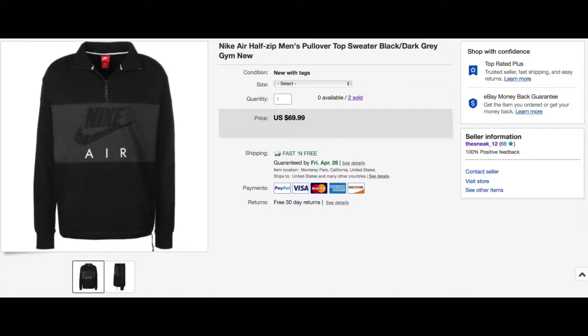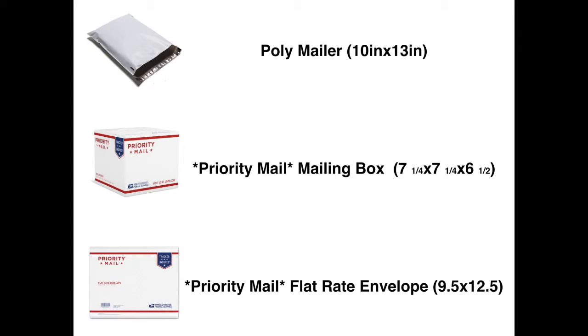It's going to be a half zip Nike men's pullover sweater for $69.99. So this is what we do when we sell an item. We check out the options of things that we can use to ship out, and I'm going to show you these options. These are 3 options we show for a typical sweater that we sell that would fit in these categories, which is going to be a poly mailer, a priority box, and also a flat rate envelope.